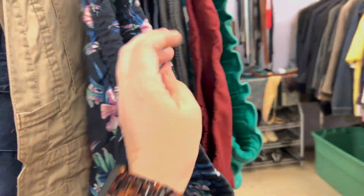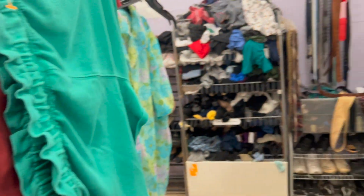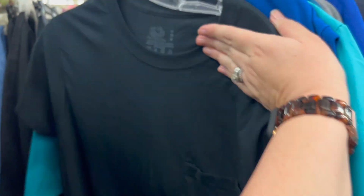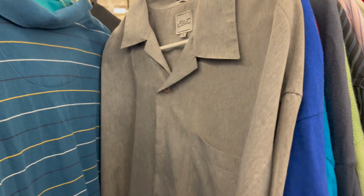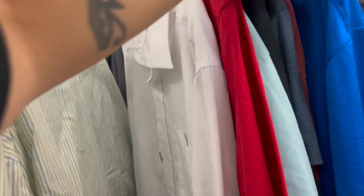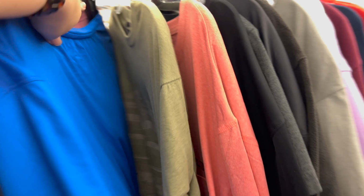Never a pair of shorts that fit me. Never. Any cool t-shirts? Size medium. Fruit of the Looms. How much is a guy's shirt here? I don't even know. I have to get Gabriel some collared shirts for school.